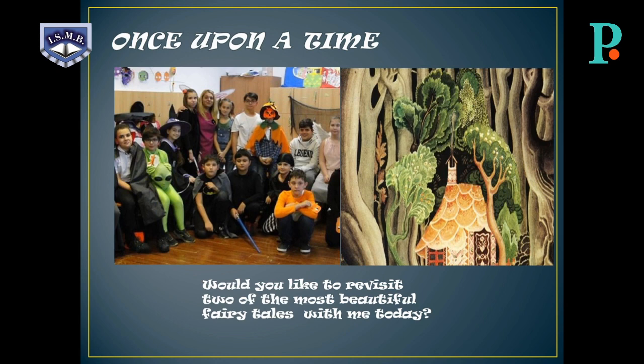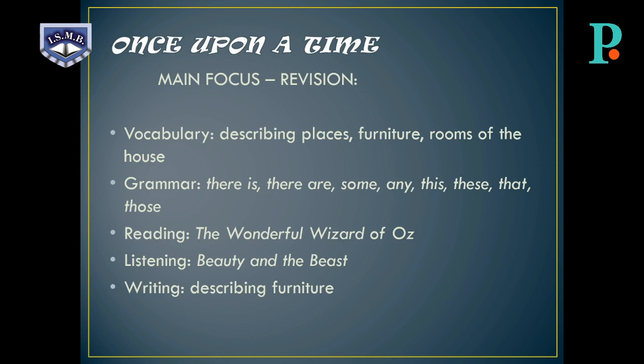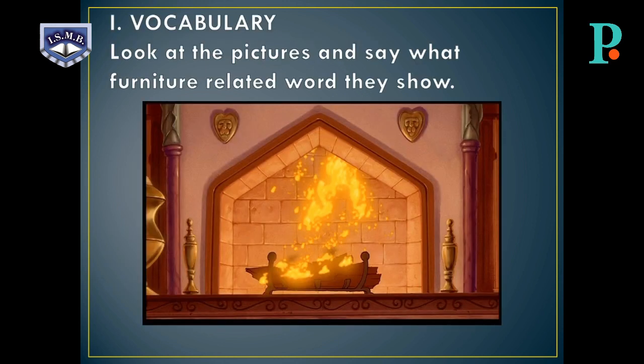Today, I would like to invite you to revisit two of the most beautiful fairy tales of your childhood. We're focusing on vocabulary, describing places, furniture, rooms of the house. Grammar: there is, there are, some, any, this, these, that, those. We will be reading a small part from The Wonderful Wizard of Oz. We will be listening to a sequence from Beauty and the Beast. And we will be describing furniture. Are you ready? Let's start.